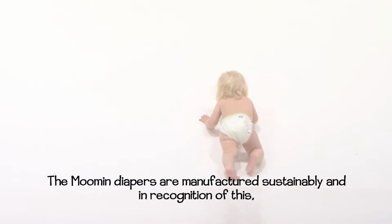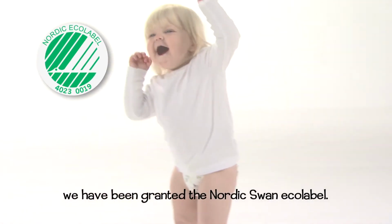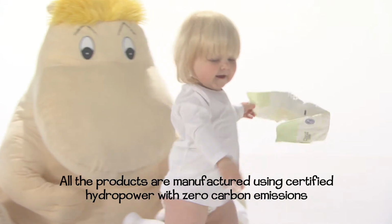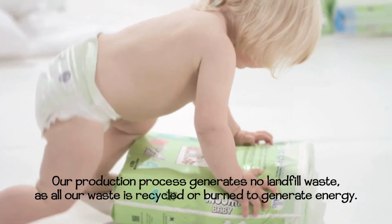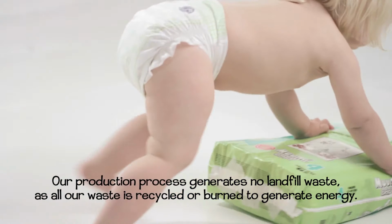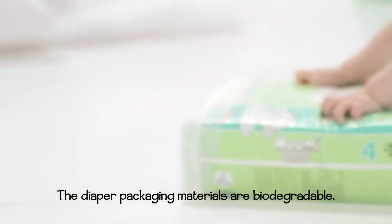The Muumi diapers are manufactured sustainably, and in recognition of this, we have been granted the Nordic Swan Eco Label. All the products are manufactured using certified hydropower with zero carbon emissions. Our production process generates no landfill waste, as all our waste is recycled or burned to generate energy. The diaper packaging materials are biodegradable.